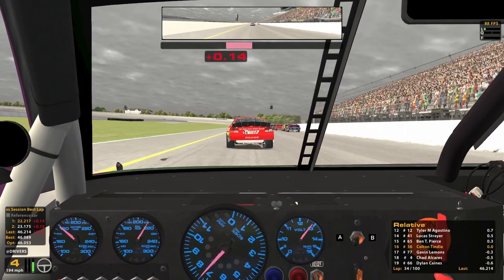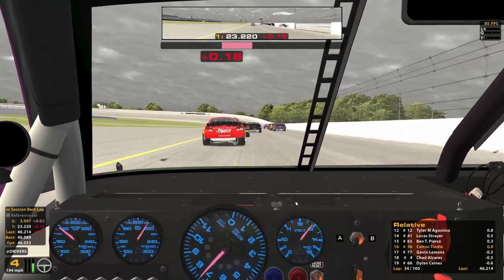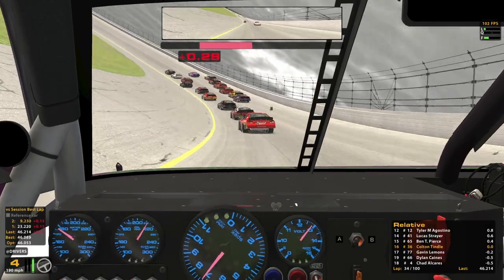Like, no way I'm going too wide right now. It's still way early. Looks like Gavin's backing off. I'm with him on that one. I'm gonna leave some room. I don't want to lose the draft, but I'll leave some room.